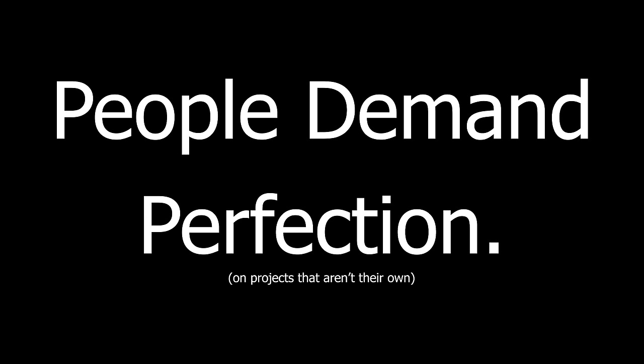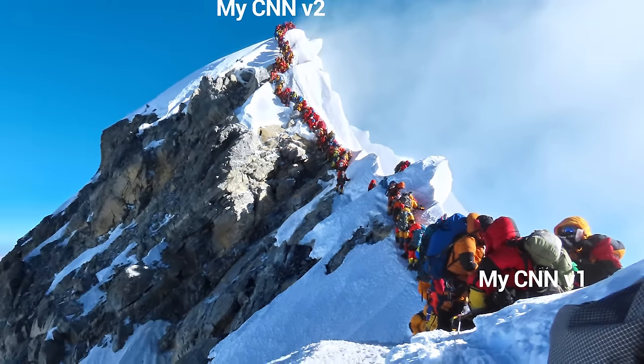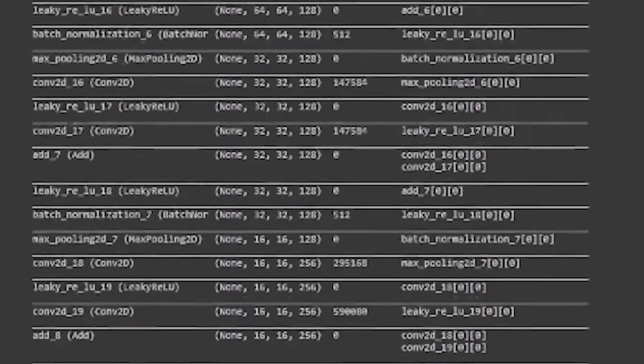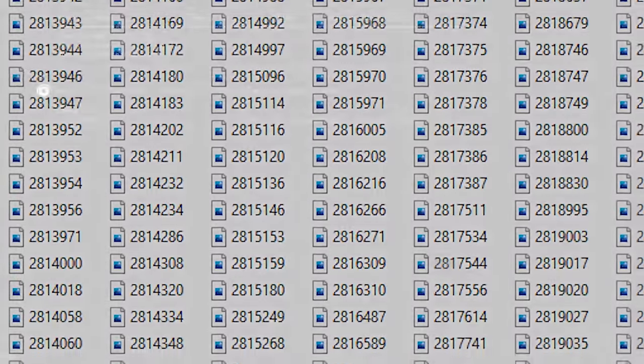If there is a single thing that I have learned from YouTube and Twitter over the past year, it's that people demand perfection on projects that aren't their own. And so I moved on to a bigger and better model, one that should crack the 70% barrier, and potentially even the 80%. This model was double the size. I collected triple the original dataset, and I got to training right away.